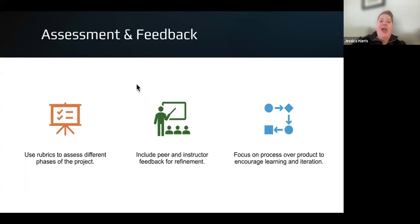Assessment and feedback. So how you can assess, use feedback, rubrics, very important for the different phases of the project. Each of the phases, each of the assignments had a specific rubric. And also, like I said, the peer and instructor feedback throughout the process was really important. So not only are they consistently evaluating their peers throughout the semester, they're also getting evaluations from me. And also any feedback or refinement from their priority population when they're doing pilot testing and things like that to see what maybe they need to change for their solution.